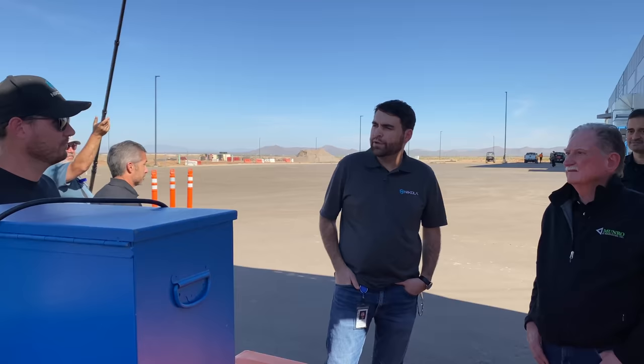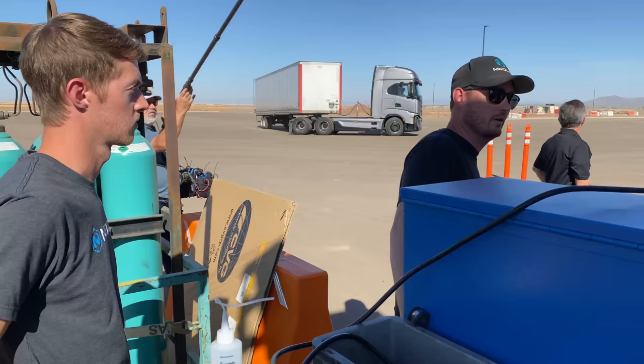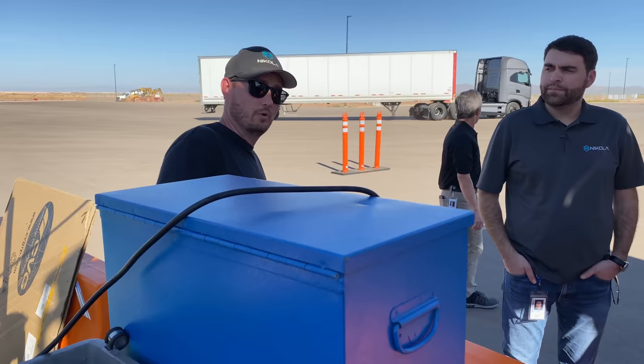So based on the mobile fueler that we have here, what pressure are we going up to right now? Based on the two trailers we have, we can get up to almost 170 bar, just through cascade. Right now we just finished 3 purge cycles, and we're about to do the first fill.